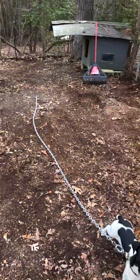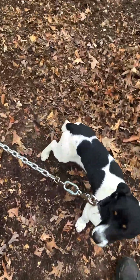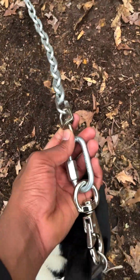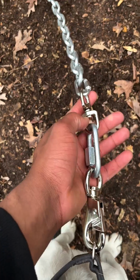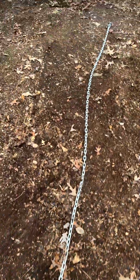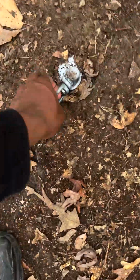Just did this chain setup. Right now I got Keno showing it off for me. He just traveled with me. Just simple: quick link, swivel, quick link, bull snap. And we just got quick link, swivel.